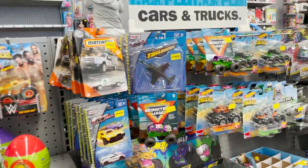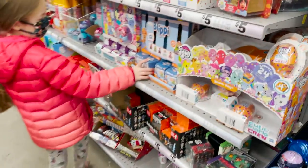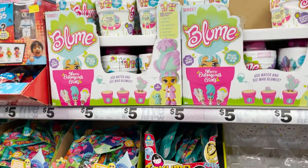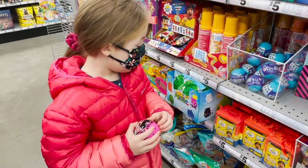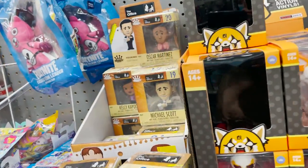So boy toys, monster trucks. Blippi. Enzo loves Blippi. So these are like all the little grab bag things, the surprise. $5. Can I get this? Yeah. Well, she found her surprise, the LOL doll. I really want this. Yes, I made my decision.